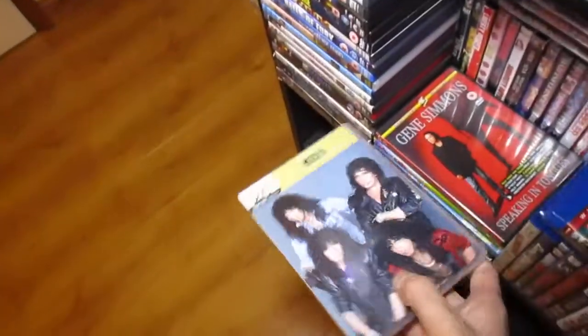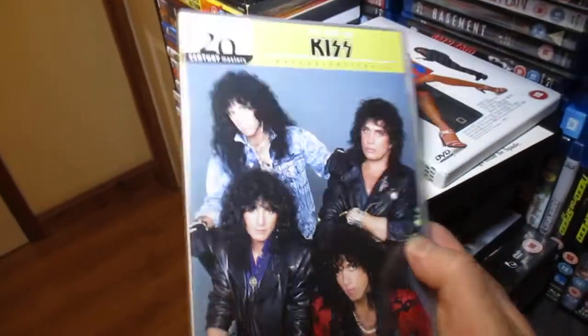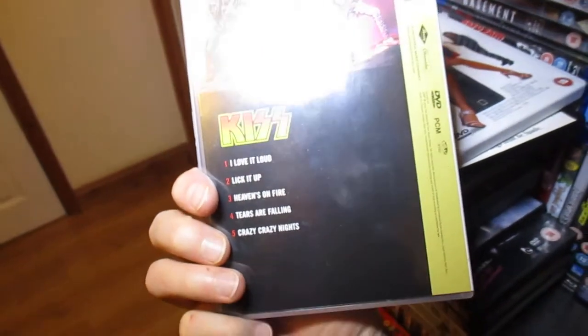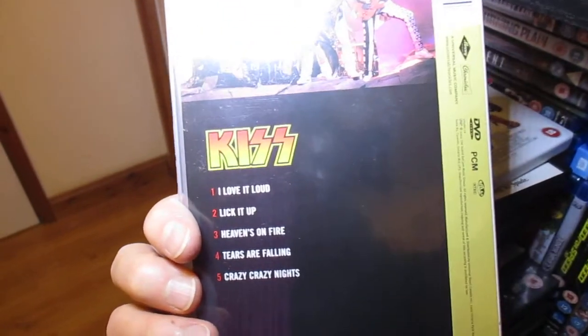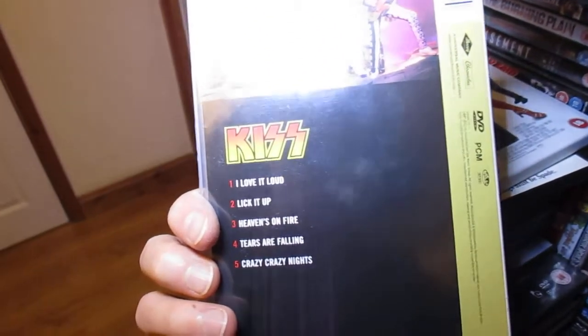Next is another Kiss one. This one isn't on very long. It's only on about, how long? 20 minutes, nearly half an hour, something like that. I was disappointed because it's only got 5 other videos on. I didn't know that before I bought it. It's got I Love It Loud, Lick It Up, Heaven's on Fire, Tears Are Falling, and Crazy Crazy Nights.